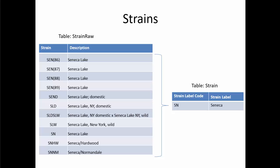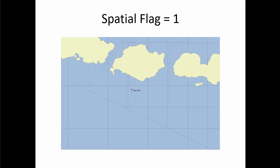Users are free to modify this on their end if they want, but there are simple labels for all of the strains in the database. One of the other things that we wanted to make sure we did in the database was make sure the lat long was populated for every record, but of course it wasn't.